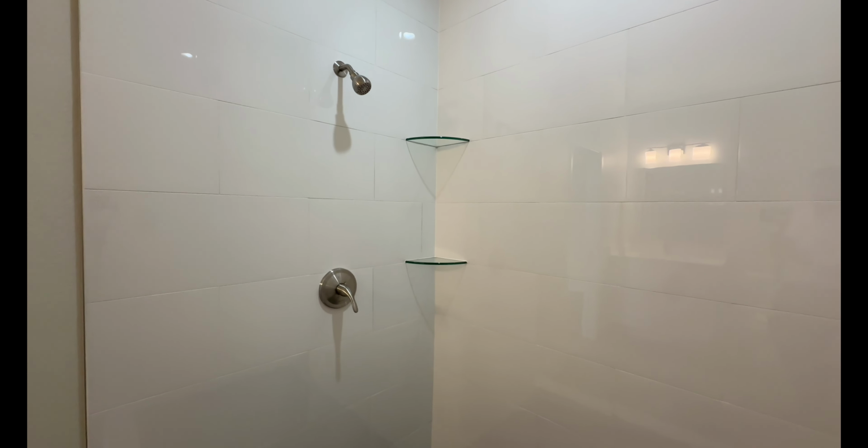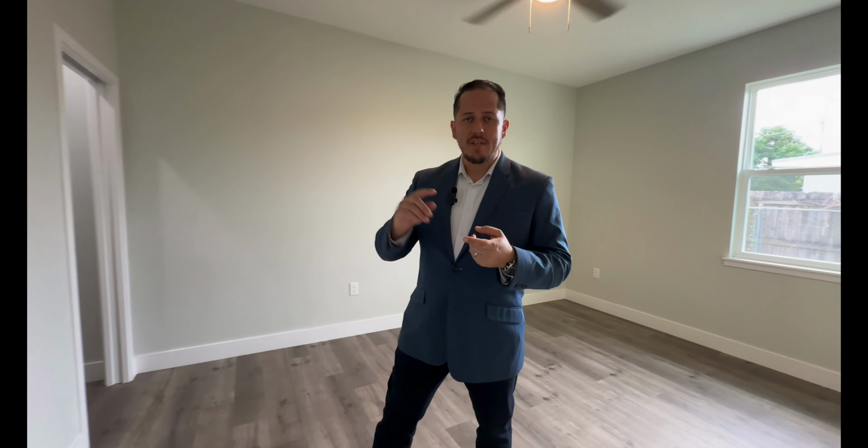Now, let's move on from this bedroom and let's go into the other side of the home. We're gonna go into the open space concept that the builder used for this house. We're gonna see the kitchen, dining room, and that family room.